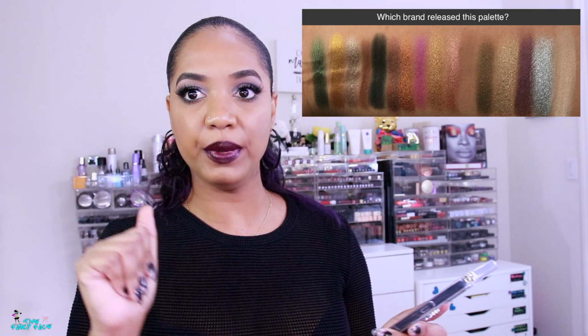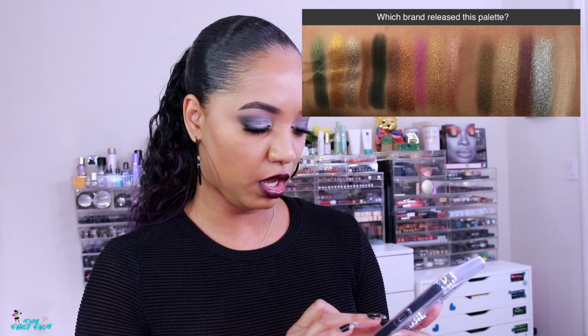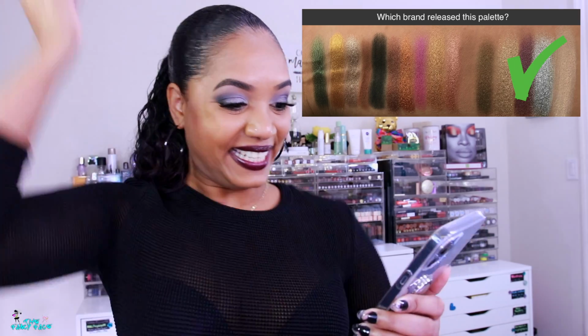I think, oh my god, no, it's one of the chocolate palettes. Chocolate gold. That's the name of the palette. Chocolate gold. Yes, I'm correct.